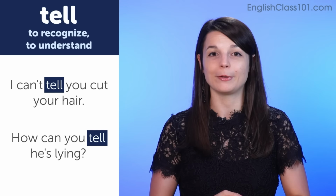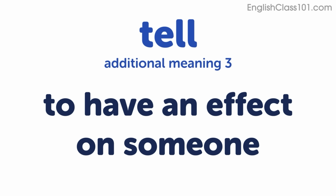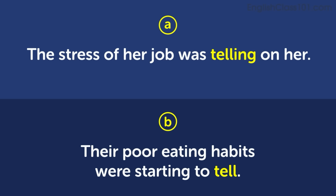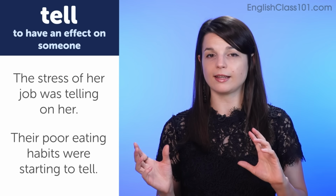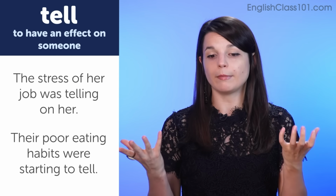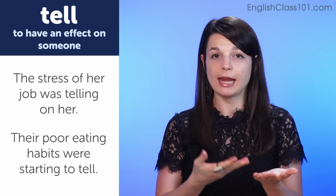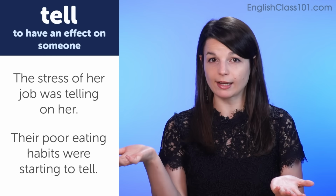It's very, very common. The next additional meaning is to have an effect on someone. Let's look at some examples. The stress of her job was telling on her. Their poor eating habits were starting to tell. So when we use tell, as in these cases, it's like there's some effect that's occurring because of another situation, and it's an effect we can recognize.